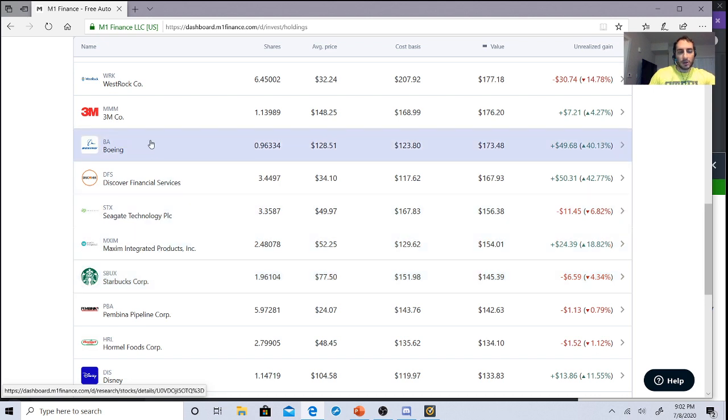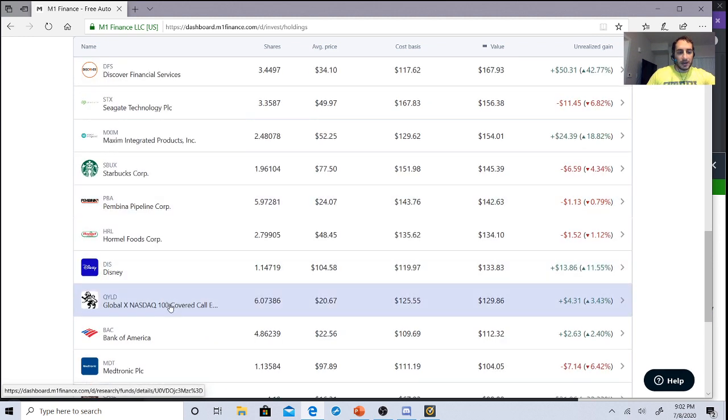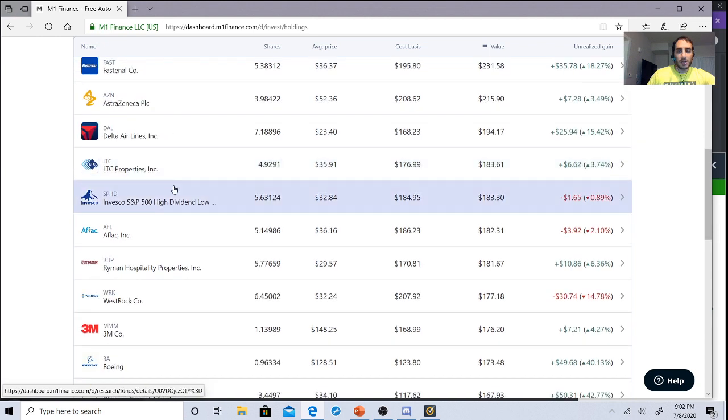It's one of those things that you capitalize on when they're low, but the monthly dividend stocks I'm really going to start attacking because the sky's the potential with these. With QYLD, PBA, and all these other stocks, they could do some damage. Same with SPHD and LTC. So they give off a good dividend over time.